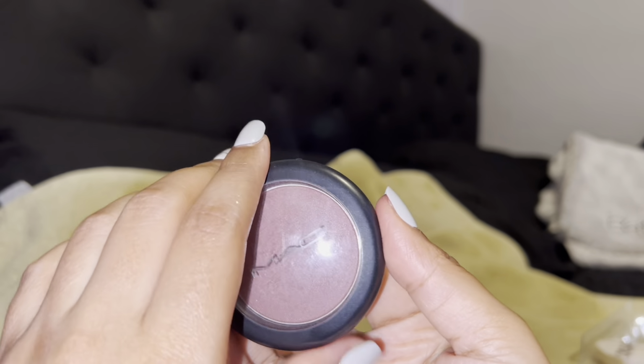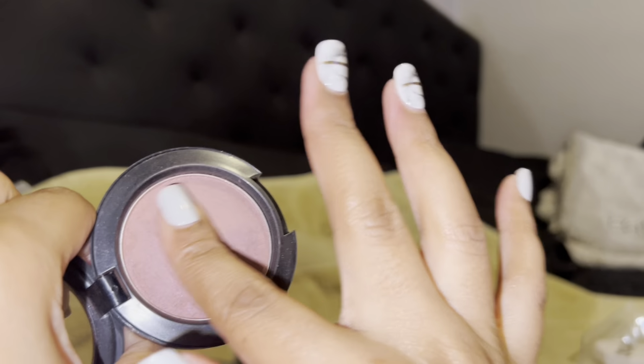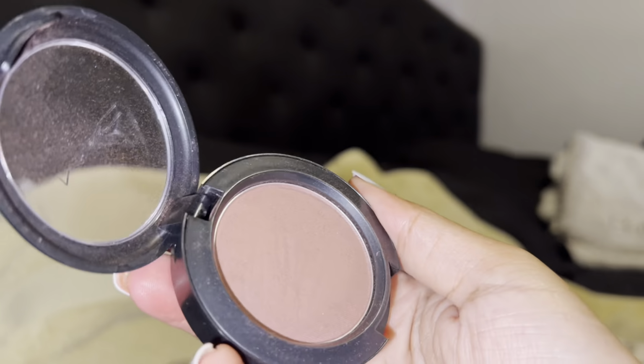This one is Animal Instinct, and honestly, I'd be like, okay, I'm gonna wear this in the winter time, and then I never really wear it. So I have worn it maybe a handful of times, but yeah, I'm gonna go ahead and get rid of that one.